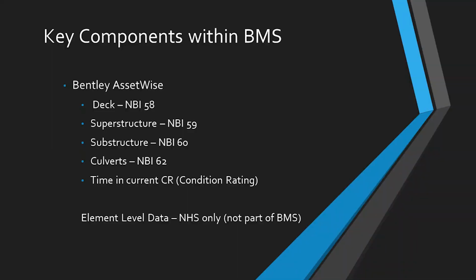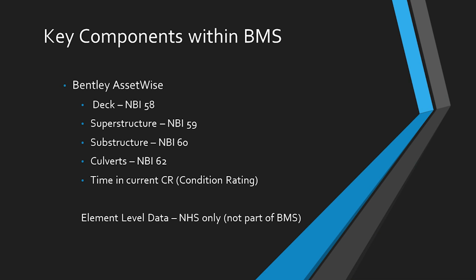So again, we're currently using the Bentley AssetWise. Some of the key components, we're looking at the deck, super, and sub, as well as our culverts, and the time in the current condition rating is part of that. At this time, my understanding of how we are looking at element level data is we have only officially collected what is required. The districts have had the leeway to do element level on their own. However, it's going to have some implications with the BMS when it becomes active, but as a program manager I didn't send a memo, so the districts didn't do it.